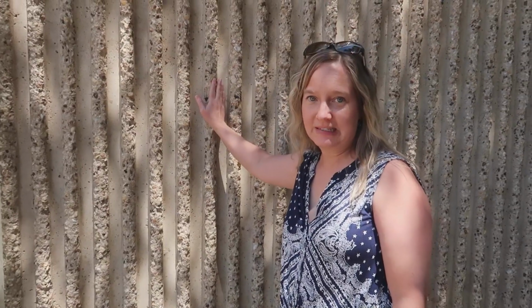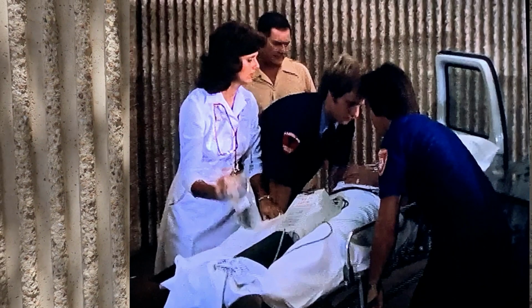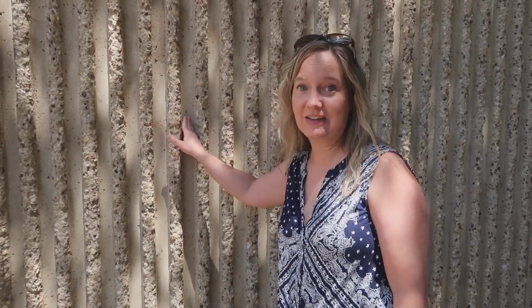Only a few little clues. But look at the wall behind us. Do you see this grooved concrete? Now, I used to work at this hospital, so when I spotted that behind them in the shot in this episode, I knew this was Medical City because I recognized this. It's very distinctive. It's only on the older buildings. They've added a ton more buildings to this hospital.